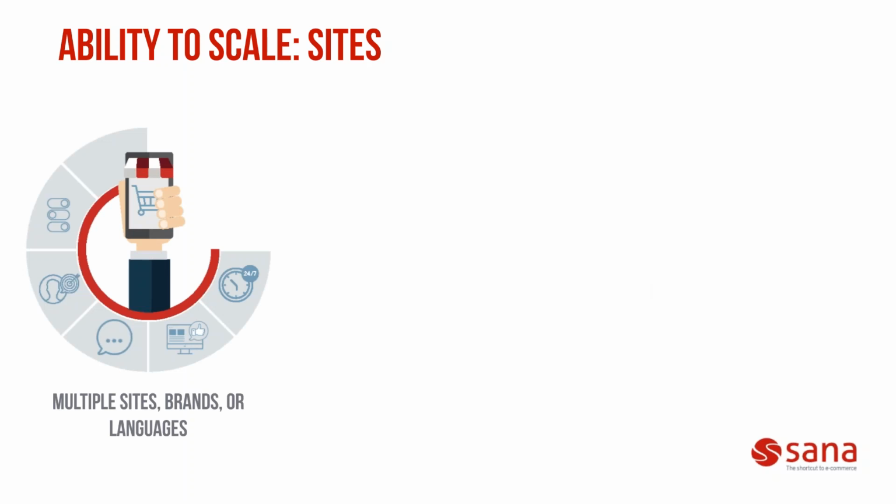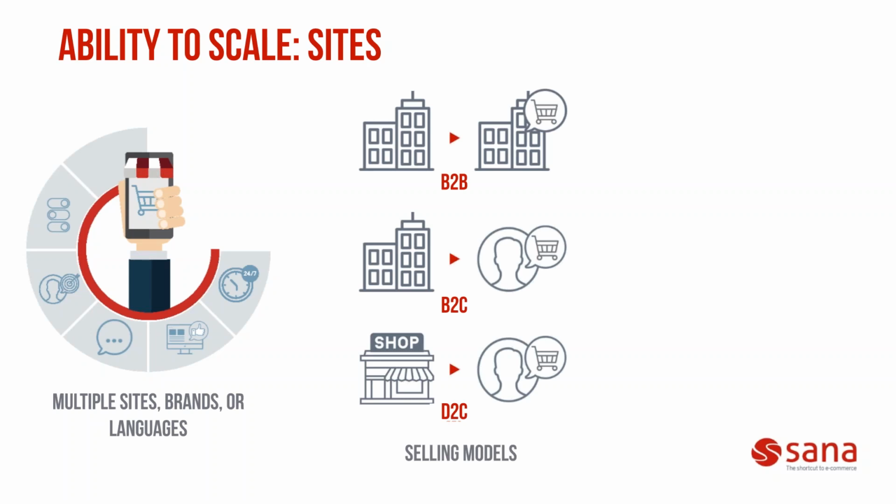We have the ability to scale our sites. With Sana, no matter how your back office is structured, you can easily create separate websites for different brands with just one Sana installation. You can manage all of your sites with a single admin login and easily toggle between your various environments, regardless if your brands are tied to multiple companies in your ERP or just one.